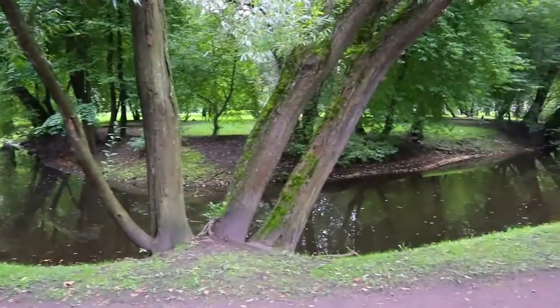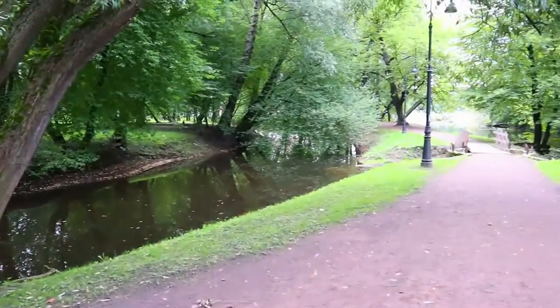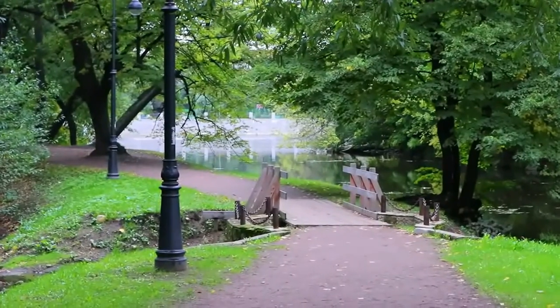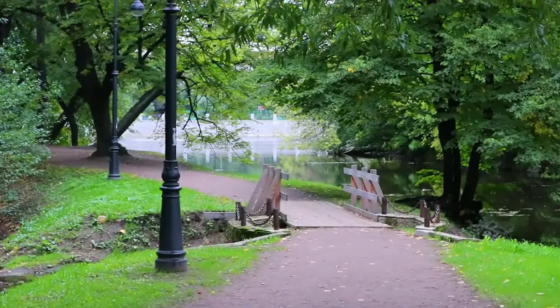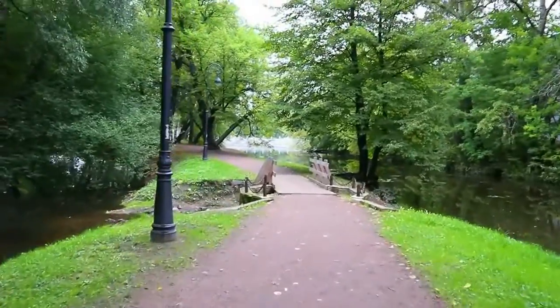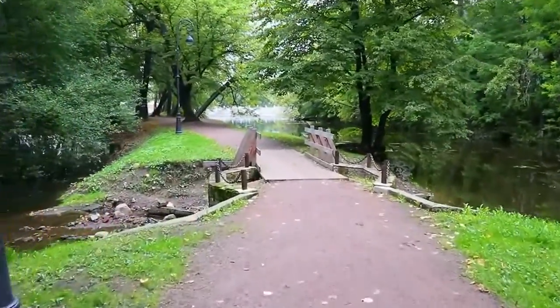Catherinehof Park has had several names over its history. In 1933, it was renamed to May Day Park. Then it was renamed the park named after the 30th anniversary of the Komsomol. Its original name, Catherinehof Park, was restored in 1992.